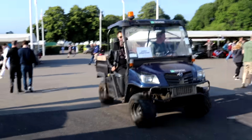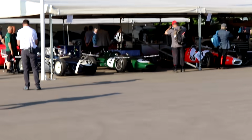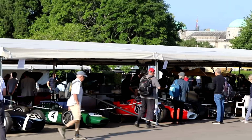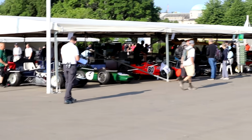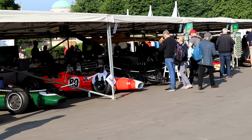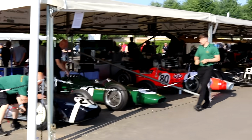Let's run over by the little old buggy thing. Plenty of Formula 1 cars. Not going to really have many Mighty Wings on that age of Formula 1 car. Everything over that way is covered. Sure, we'll go for a wander. Oh, the Lancias are hidden. Well, I have to go. I have got some footage of the Lancias, thankfully.